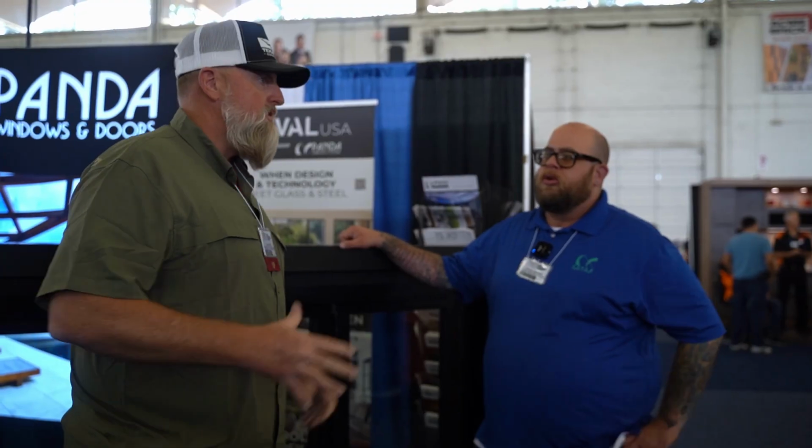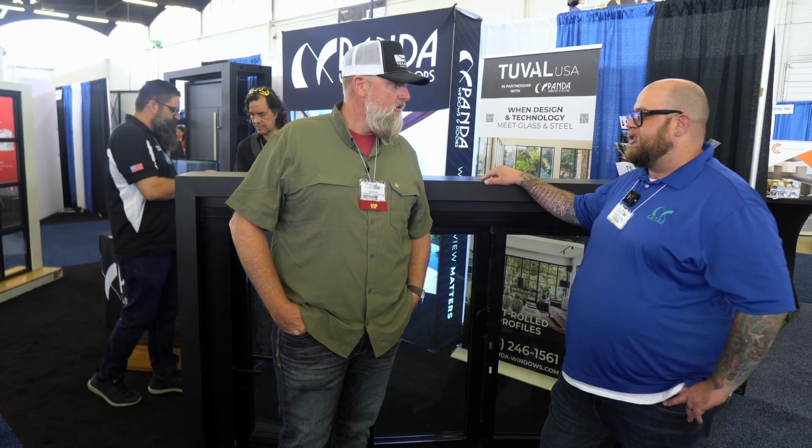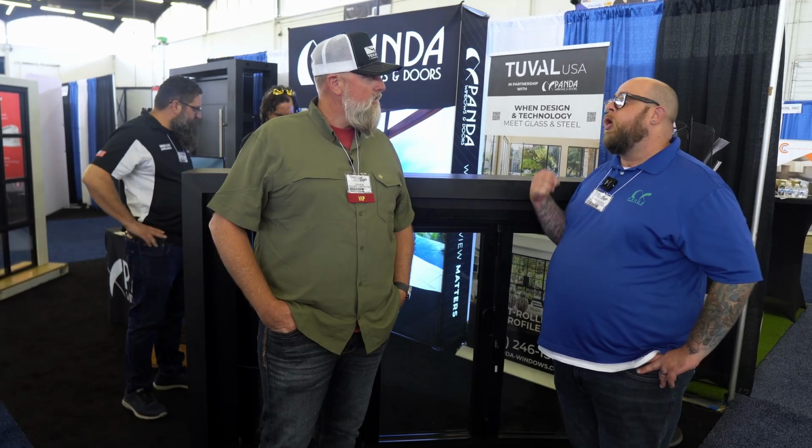Sweet. So what are some of the things when somebody's ordering? I'm sure you're thinking about wall thickness, all that, right? Yep. So what would be some of the information they need to give? So the biggest thing you're going to want to understand, especially with these doors, is that they're a top hung system. So all your weight is going to be at the top. You want to plan for 10 to 12 pounds per square foot.